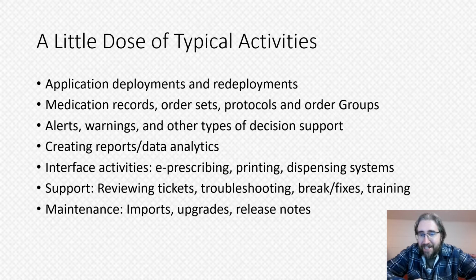You have ticketing systems, so you're reviewing tickets and doing troubleshooting and break fixes. You're doing training and education. You have maintenance where you do imports and upgrades and regular release notes, just keeping that system up to date. It requires a lot of work.